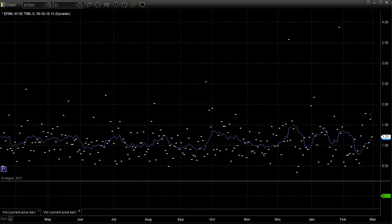Now, the 10-day trend has risen, but remember, at the same point we got that 13 sell signal, we also got the 10-day moving average on the trend under 0.85. That's also a sell signal. So it's really hard to see the market climbing from here.